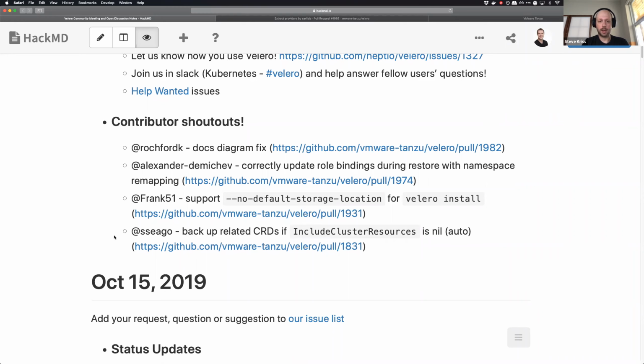And then SCGO, Scott, we got his PR merged for when you're taking a backup, if you're backing up any custom resources. We didn't have logic that would say, if you're backing up a custom resource, make sure that the custom resource definition for that resource is also backed up. And this was kind of expected behavior if you had the include cluster resources flag set to nil, which is the default, which in other contexts means back up any related cluster scoped resources. So Scott added support for adding this linkage. So if you're backing up a custom resource and the flag is nil, make sure you're also backing up the custom resource definition.